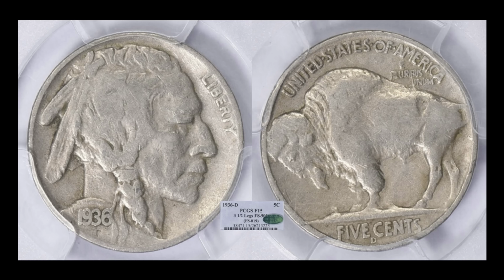for the Buffalo series. Let's not forget that there is a much more expensive variety with lesser legs than the 37D, and that's the 36D. They call this one the 3.5 legger. So again, much like the 37D that we all know and love, the same thing happened here. A little over polishing of that die obliterated most of that front leg. You can still actually see a little bit, but it's very weak.